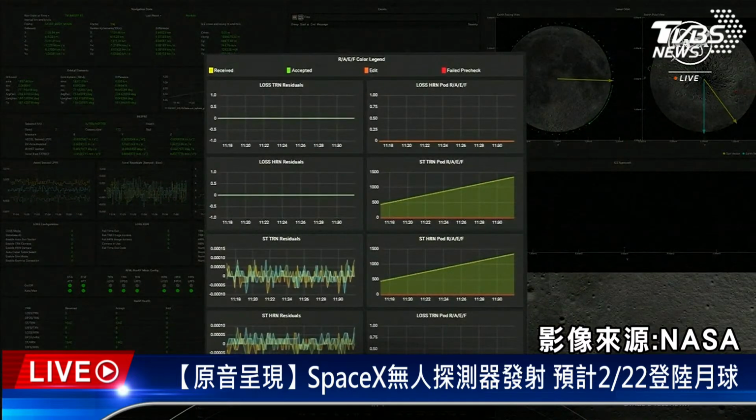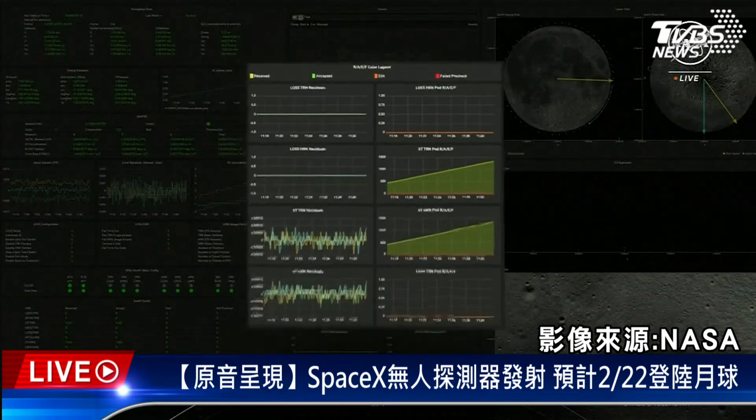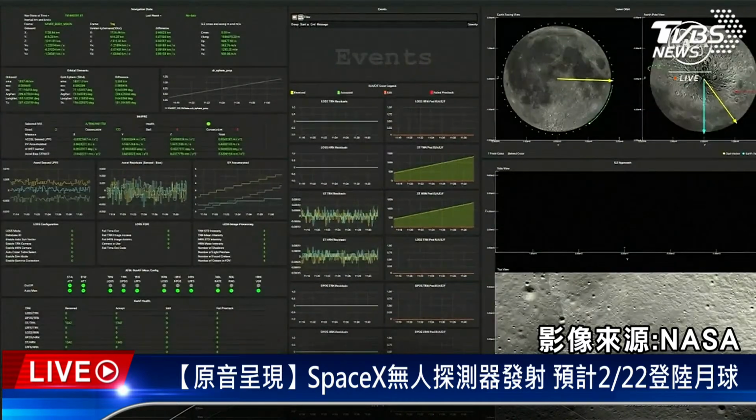Finally, the column on the right is a received, accepted, edited, and failed pre-checked, or RAFE chart for short. When each of these lines are on top of each other, that's a good indication that Nova Sea's navigation system is in good health. That's because every measurement Nova Sea makes must be received, accepted, edited, or failed pre-check. The failure is a possible outlier of data that the lander's computer automatically knows is bad information.